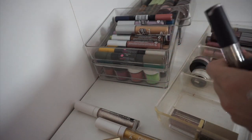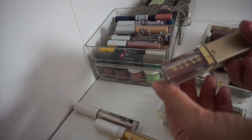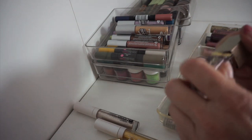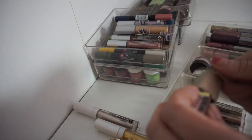Keeping. Okay. This Stila Magnificent Metals in Smoldering Satin. I've had this for 100 years. I just kept it for comparison swatches. It is so dried up, it needs to go.